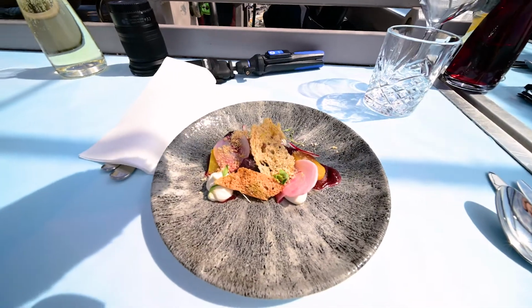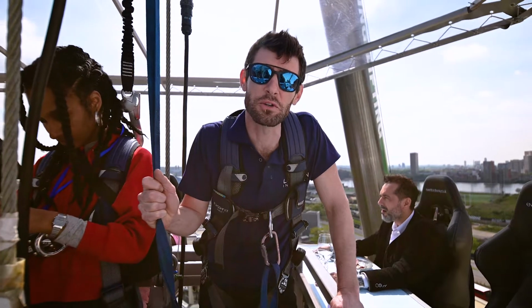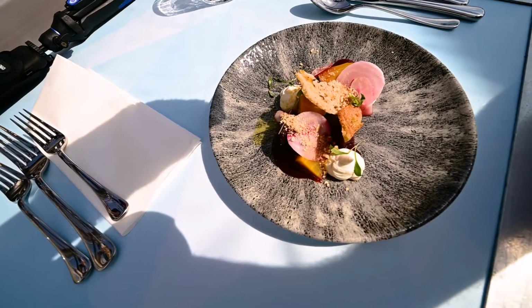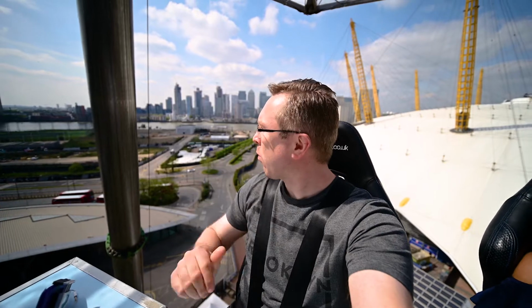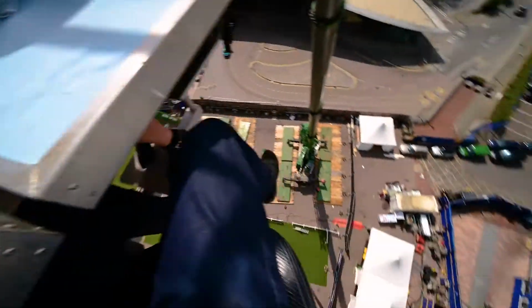It was time for starter. So we have a red beetroot and a heritage beetroot salad with a goat's cheese mousse on croutons with watercress on the top as garnish. Now that was absolutely delicious. And the view was pretty scrumptious too.